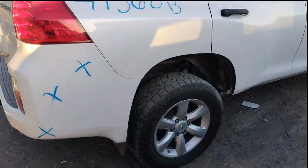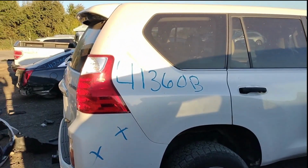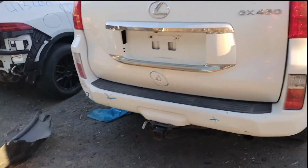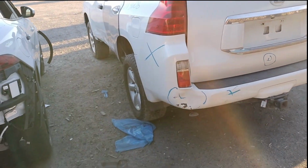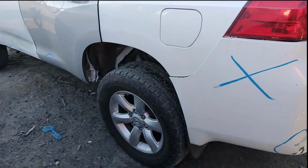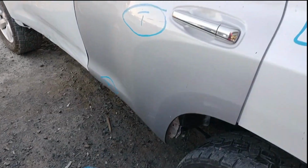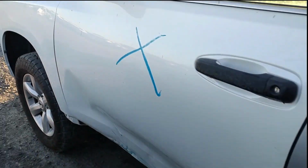Quarter panel looks good, doors look good, rims and tires look good, tail light looks good, rear bumper's no good, the deck lid's got a dent in it, tail lights look good. This quarter panel looks good, this rear door's got paint problem down there, the driver door's no good.